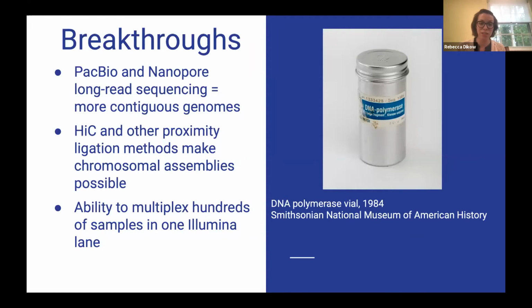And this allows us to sequence repetitive genomes, plant genomes, for example. Really long reads have made it possible to sequence these genomes and to generate contiguous genomes. And then Hi-C and other proximity ligation methods have made chromosomal-level assemblies possible and within reach for many taxa, whereas before that was only possible for projects that were very well funded and often related to mammal genomics and human health or had some other application, whereas now it's much more within reach for biodiversity researchers.